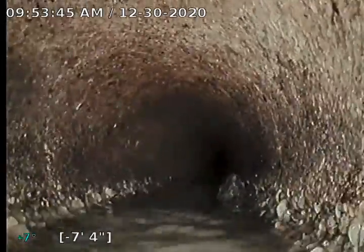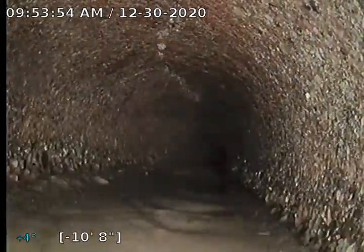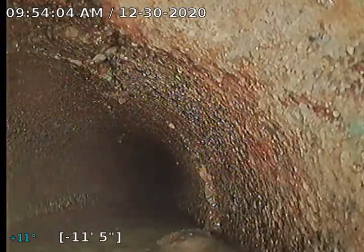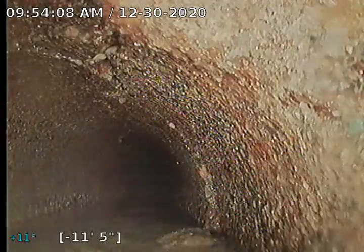Back from there. Rock in the line there. Could be worse. Yeah. Cracking along the top. Yeah. See it starting to crack. Oh, there's your downspout tie-in right there. Yeah. So let's locate that. But that's probably where the problem is, where things are hanging up. Possibly.